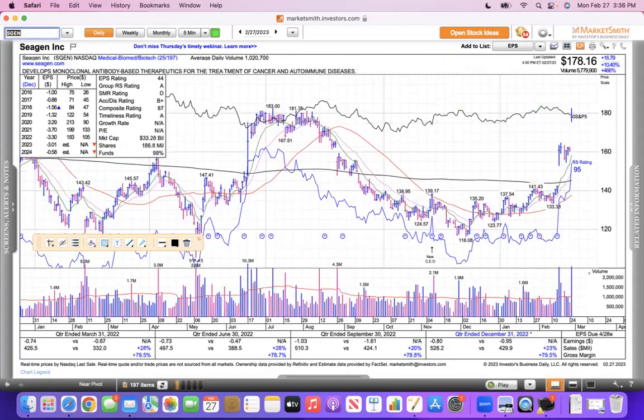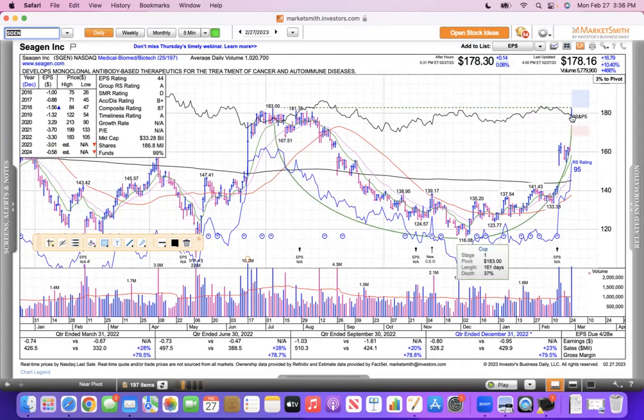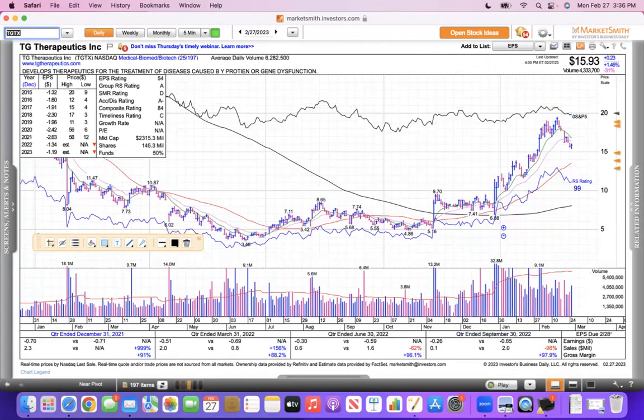And I can't talk drug stocks without talking about SGEN, because the Wall Street Journal reported that Pfizer is going to buy this thing for $20 billion. Good for the shareholders here at SGEN. We'll see what happens there. You can see the 10.4% move on 466% above average daily volume. So a nice move there for SGEN.